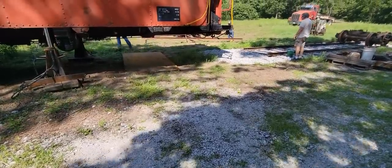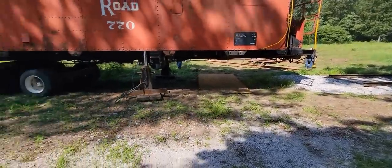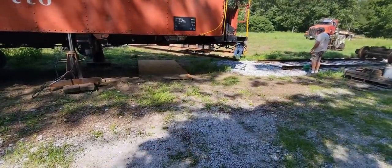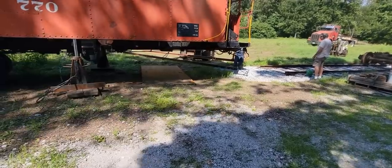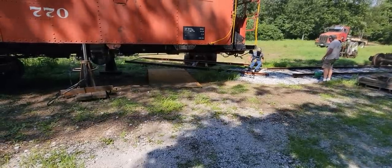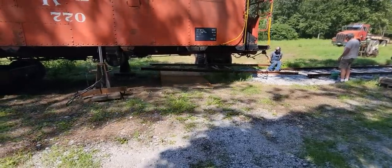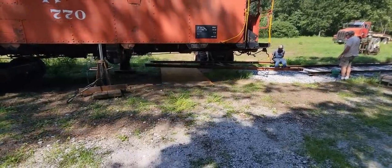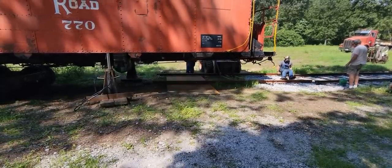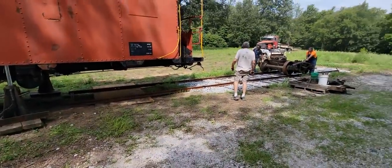So now they're going to put a piece of temporary track under here so that they can roll them trucks onto that track, set the caboose on it and roll it back, and then they'll get it jacked up and they'll get its other set of trucks under it and roll it the rest of the way on. Now that the tracks are in, now they can roll that truck back under.